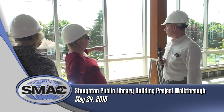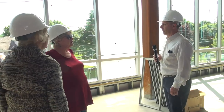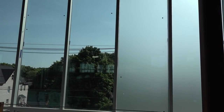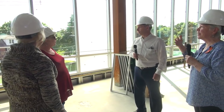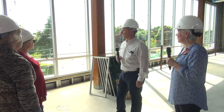These that are frosty, is that just temporary? No, that's part of the design. Look how it cuts the glare. Right, yeah. And all the rest of the light is coming in. But there is a tint, it's the highest quality energy efficient glass. It's not supposed to feel really hot, even though it's hot outside. It is high efficiency glass that cuts the heat down.